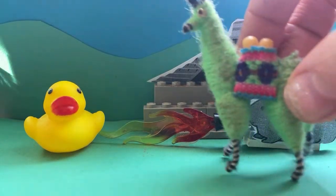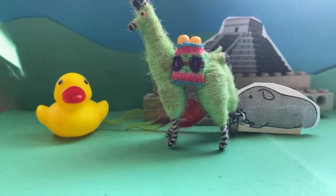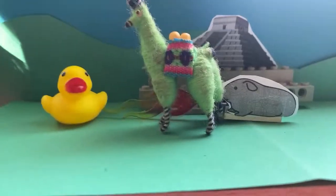That's it. I absolutely got infatuated with these llama magnets that they sell when I went to Peru, and I'm so glad. I knew it would come in useful.